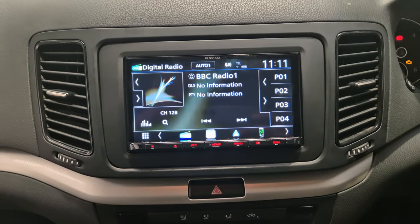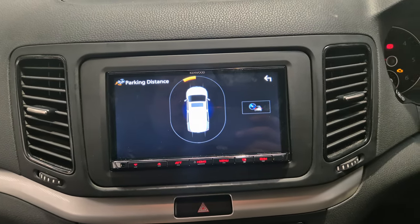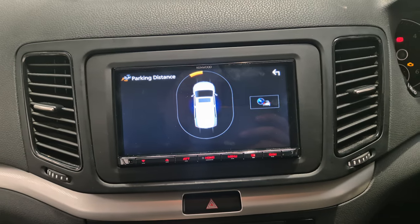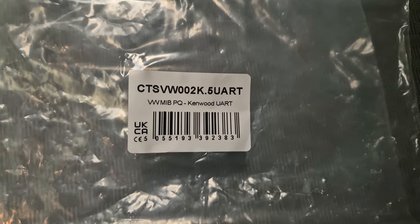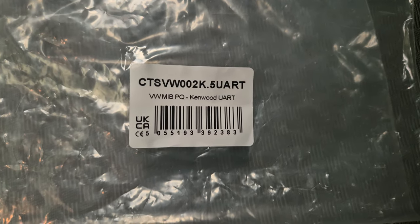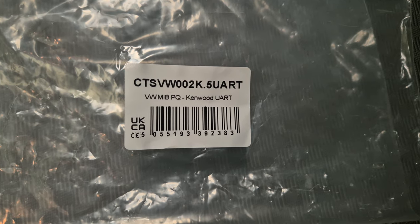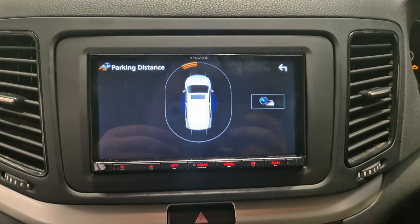We've also retained the factory parking sensors with a KENWOOD wiring kit, so that gives us the stalk control as well. So the part number for that one is this one here. So it's the CTS VW002K.5UART. So as you can see, that gives us the front and rear parking sensors.